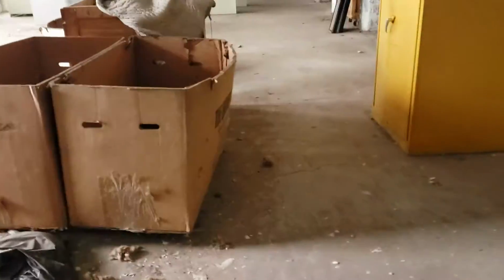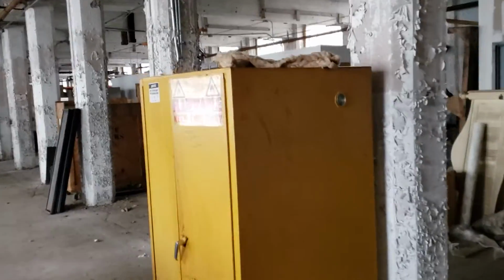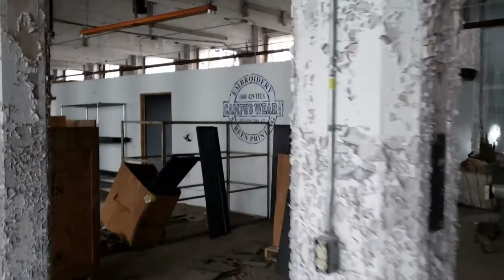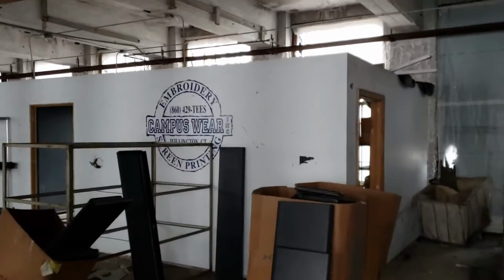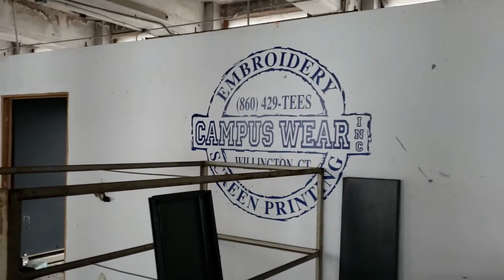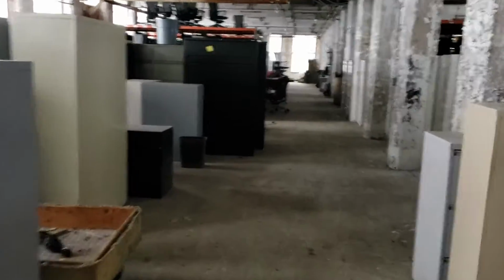This room here has been largely abandoned for many years, since Christie's company left here 20 years ago. This was Christie's office over here. The love of my life, Christy Steiger. We have a video of the Steiger family. That was her company campus where they made t-shirts for UConn. And now it's just abandoned. We haven't got the money to fix this building yet. It's gonna take a lot of cash.